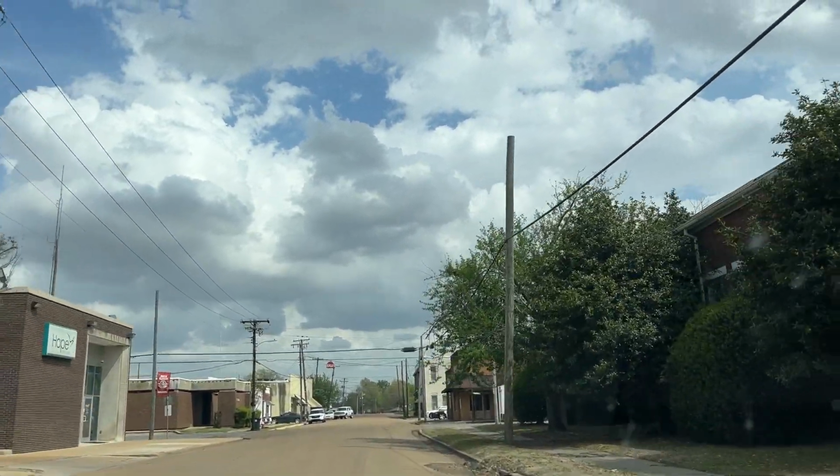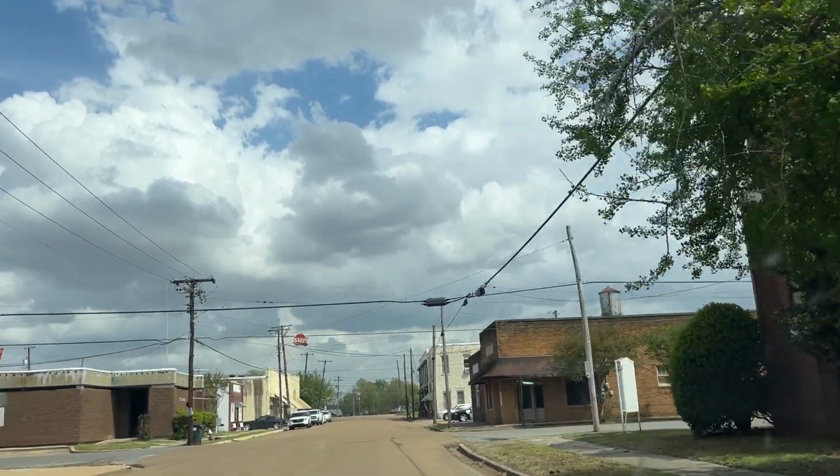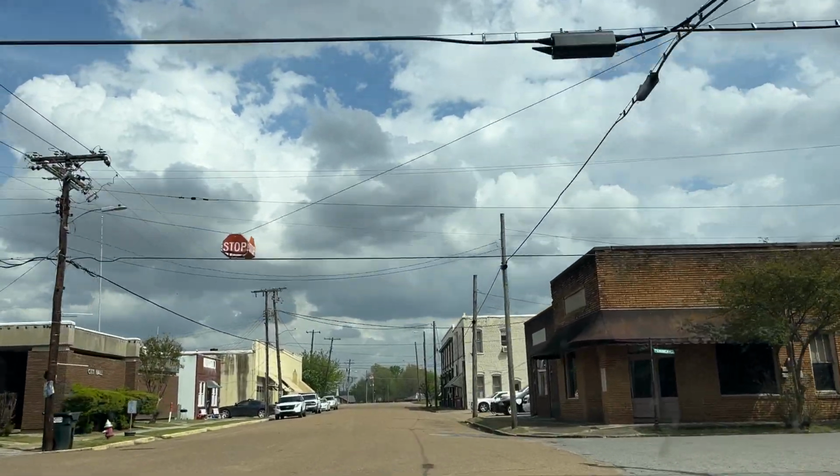Let's make a right here. On my left is the Hope Credit Union. We're gonna make a right on Church Street.